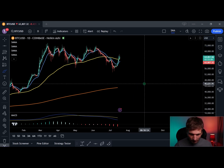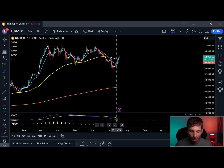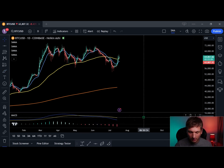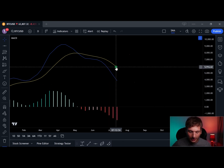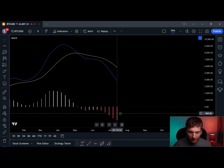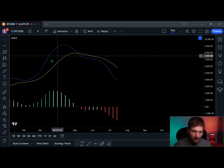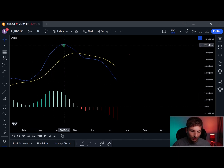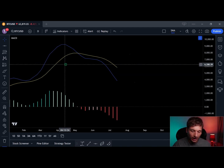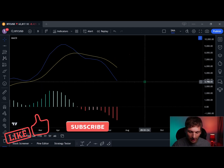So just to recap, again, on the daily, you really want to see this blue MACD line. Oh, I guess I still got the drawing up. Here we go. You want to see this blue line right here go above this yellow line, and that will change this histogram to green once that happens. So the difference in the MACD right here is reflected on the histogram. The stronger the blue is above the yellow line, the stronger this green histogram is going to be, and vice versa to the other side.